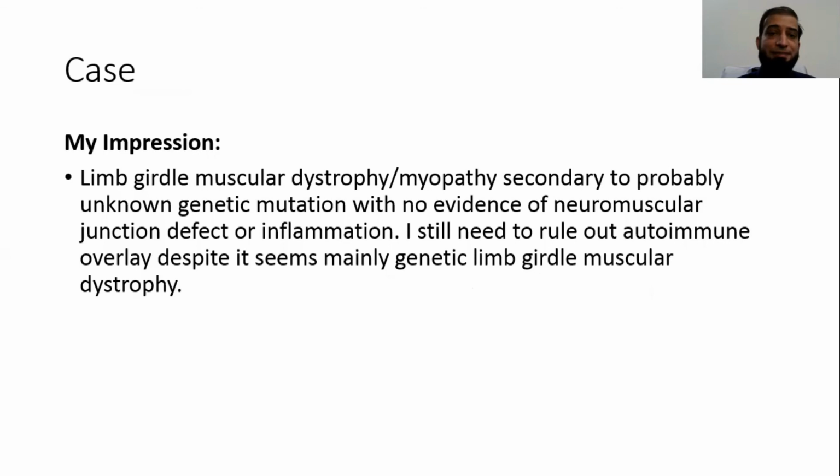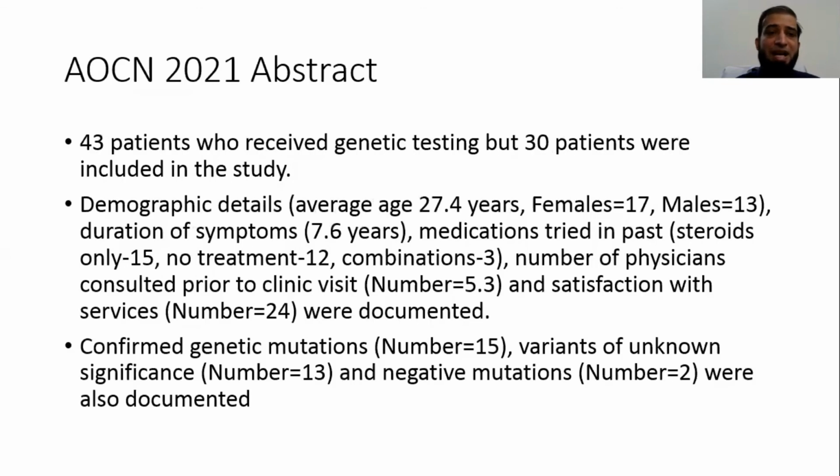We all know that. So I presented my abstract at the Asian Oceanic Conference of Neurology in 2021, where we presented 43 patients, and out of those 43, 30 patients with genetic testing were included in the study. The demographic details were collected, including the duration of the symptoms and the medications tried in the past. And if you notice, almost 50% of these patients were tried on steroids, which means that they actually didn't need that treatment, and it could have been more detrimental in their case and delayed the care.